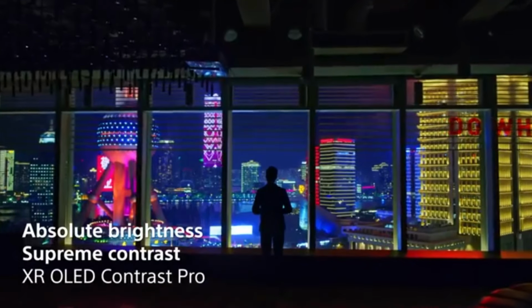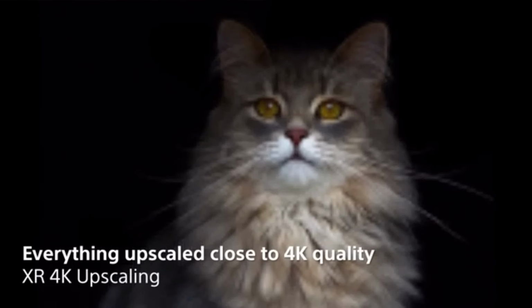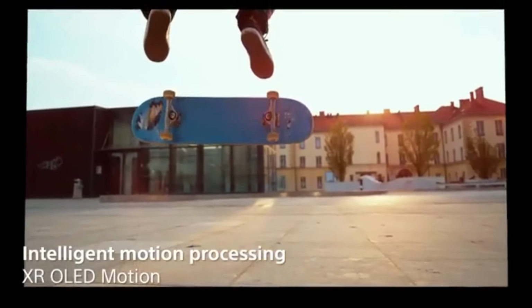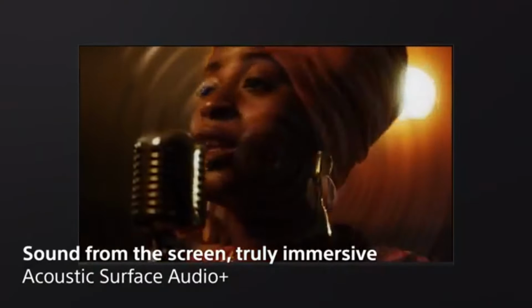The XR OLED contrast technology enhances brightness in highlighted areas while maintaining shadow detail, creating a stunningly realistic image. Whether you're watching a blockbuster film or a nature documentary, the clarity and richness of the visuals are simply mesmerizing.